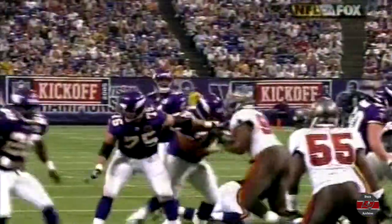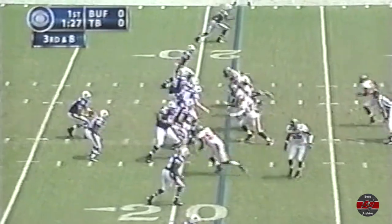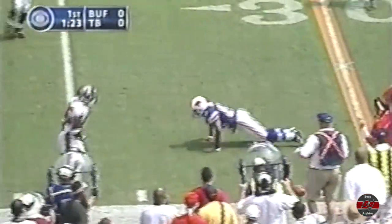That's the old tip drill. And that's something that Tampa Bay works on every day before practice, is a turnover drill. Offensively, it's anti-turnover. From the shotgun. And again, it was almost picked off. It was thrown behind Lee Evans.